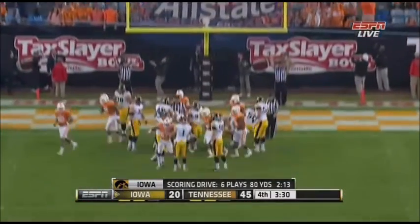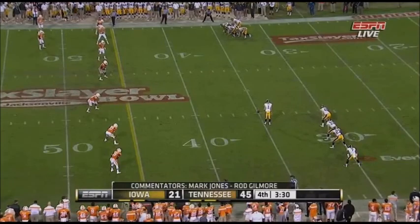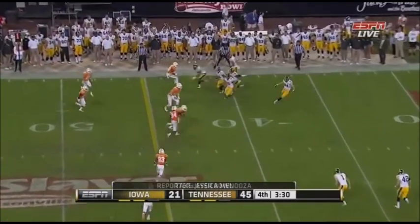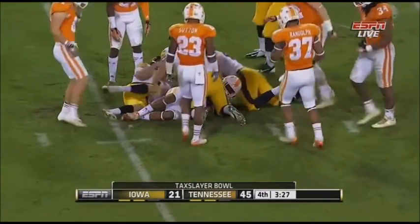Extra point good, and it's 45-21 for Tennessee as Hawkeyes lining up for the onside kick. And fielded cleanly once again by the Vols at the 33-yard line.